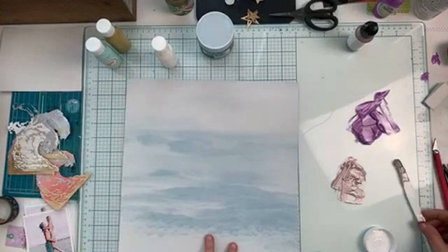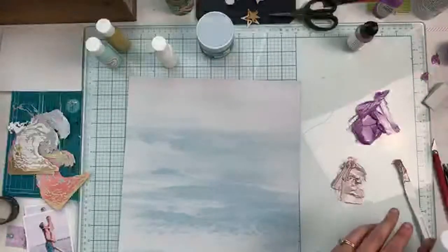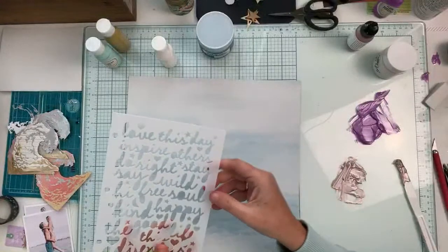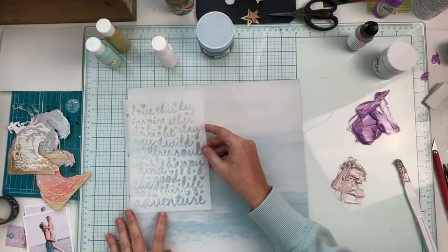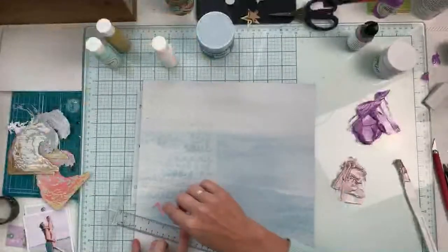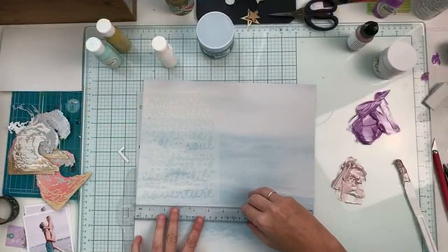Okay, we're going to do the rose gold. I did add some of this glaze to it. Oh, I'm starting to get so messy. When I get messy, you know what happens? I get it all over my layouts. It's terrible. Okay, I'm going to go ahead and I want to use my T-square because I really want these words to actually be straight, which is something I don't often do, is straight.